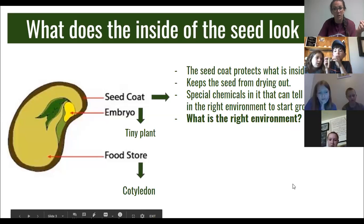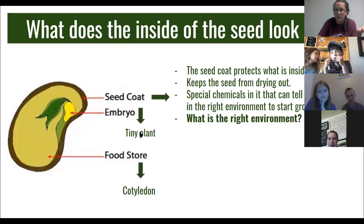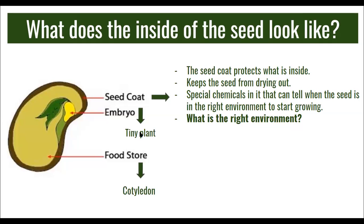Before we move on, I want you guys to tell me what things would make the right environment. What things would make the right environment for a seed to grow?